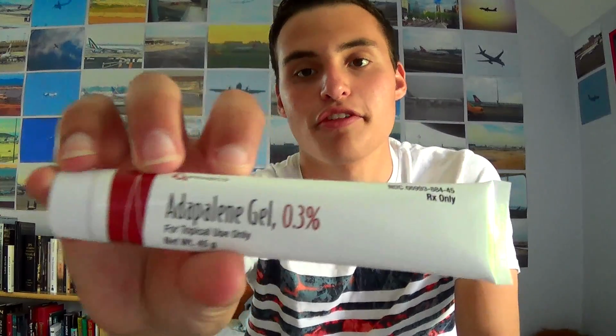For the last cream that I use, this one's called Adapalene Gel. Unfortunately though, it's prescription only, so if you want to get it, you'll have to get a doctor's prescription. It comes in two ways. It comes in 0.1% and 0.3%. I use 0.3%. This stuff is extremely strong. I only use very little of it. Just take a little dot on your finger, put it around the infected areas, rub it in just a little bit, a tiny little dot that's like 1.5 millimeters in diameter. That's how small it is.